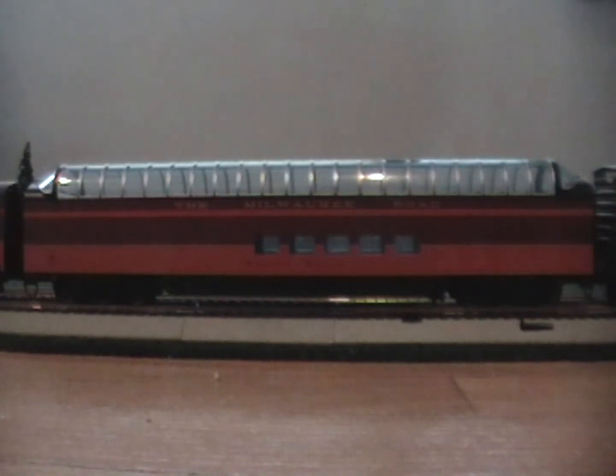Now, when I got this Superdome right out of the box, I had to loosen the trucks so it can negotiate the 22-inch curves. Originally, when I had it going around the curves, it would pretty much derail or it wouldn't move because it was so tight. So I had to get a screwdriver and loosen the trucks. Now it makes it around the curves better, but still not as well as I expected. So 22-inch curves are the widest that I've got at this time.